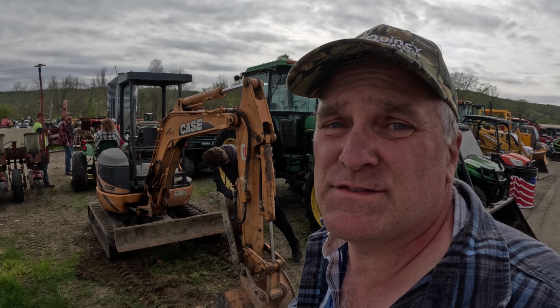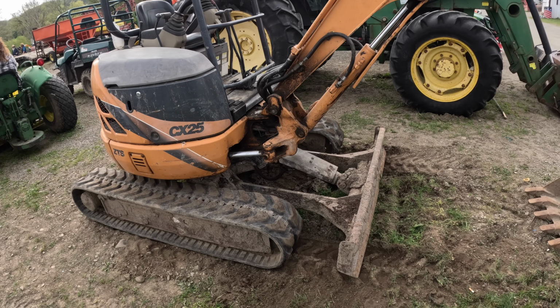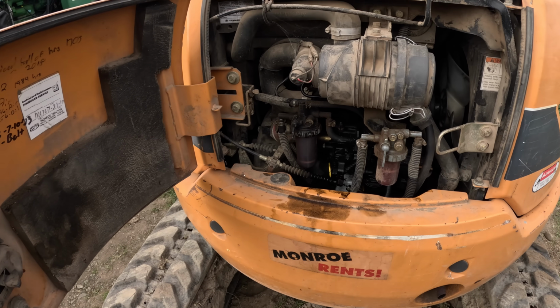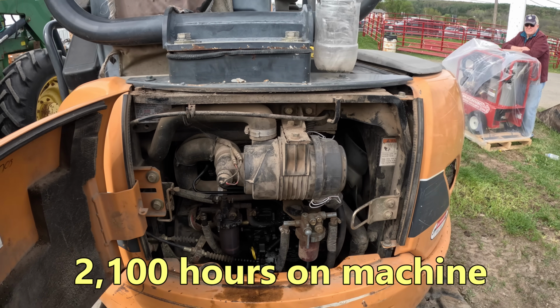This was $16,500 plus buyer's premium. It seems to run well. It's just dirty. That's all. It's got a lot of caked crap on it. It's got a little 3-cylinder. What brand engine is this? Oh, Yanmar. That's right. Diesel.